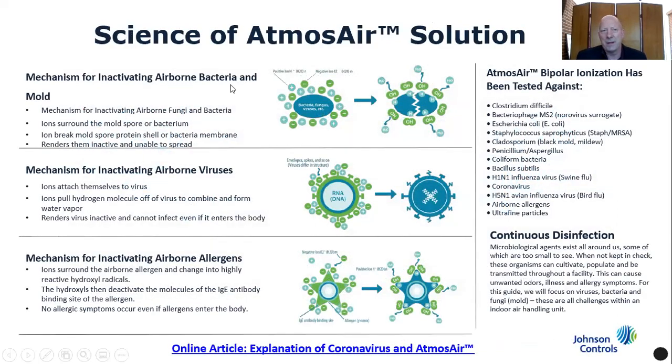So it works on bacteria, it works on viruses, but we also want to point out it works on mold, it works on indoor allergens. Over here on the right side, now you may need to move the video a little bit to read this, but I'll just go through it some for you. This is a hit list of some pretty tough bugs: Clostridium difficile, Staphylococcus, Bacillus, H1N1, coronavirus, avian influenza virus. It works on all these.